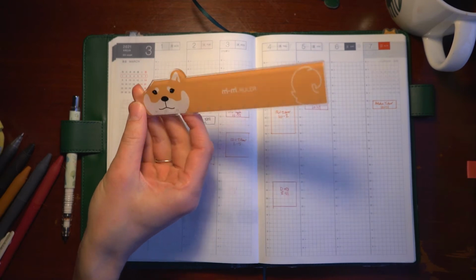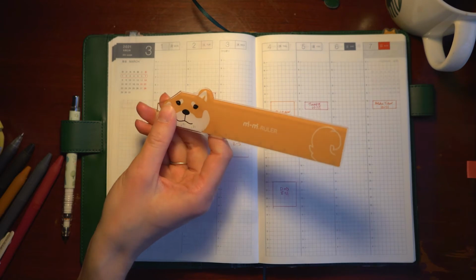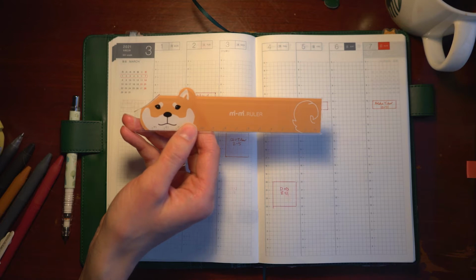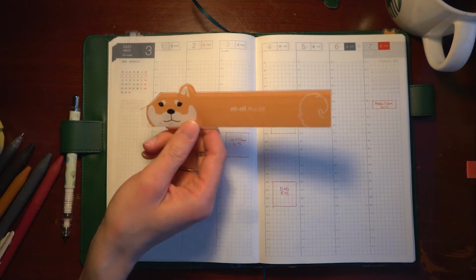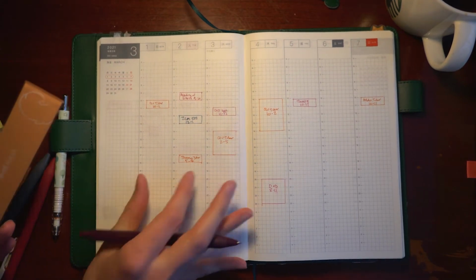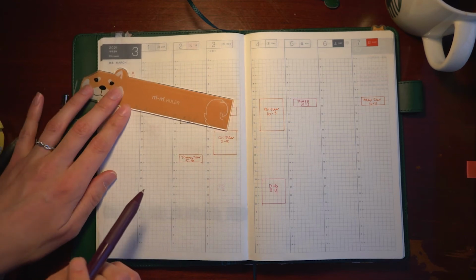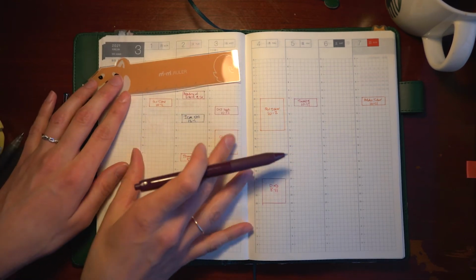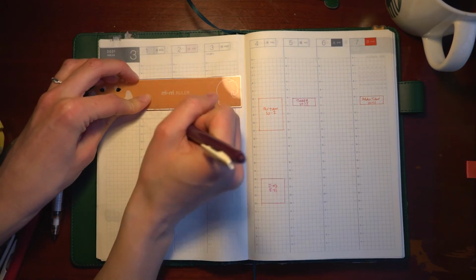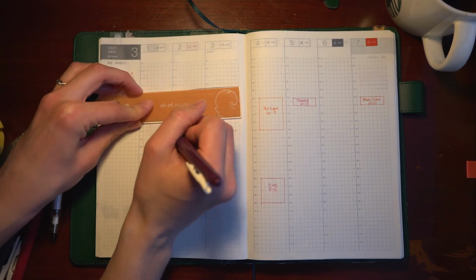I love this ruler so much. I'm so sad because the ear broke off. I do have it lying around here somewhere. I am gonna super glue it back on someday, but almost everything that can be is Shiba themed. Again, because of my dog Mika. But anyway, so I'll just line up to make these edges as neat as possible to the exact hour. So I do need to add the meeting. And then the other meeting.